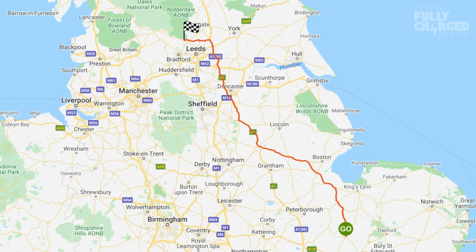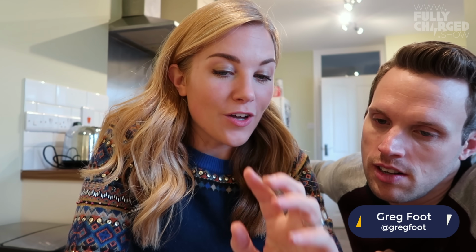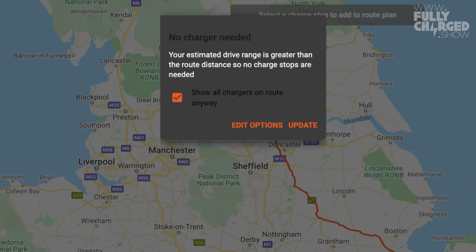I've just opened up Zap Map and now I'm popping that route in again. What's quite impressive is that with the model of car that we've got, we could actually get all the way to Leeds, a 3-hour journey, without needing to charge up at all. But I thought that electric vehicles do, what, like 100, 120 miles? That's definitely true. A lot of vehicles will only get you 100, 120 real world miles.